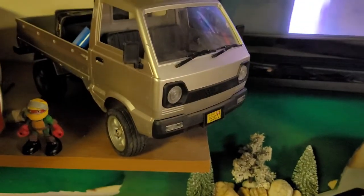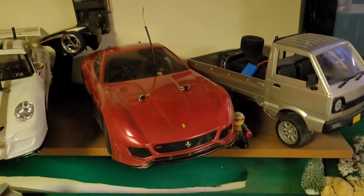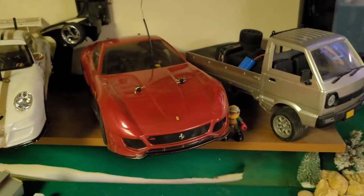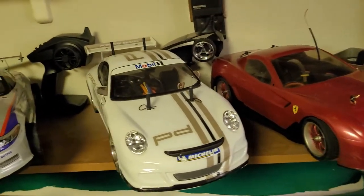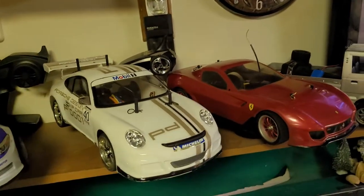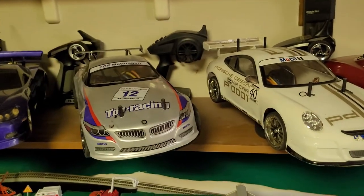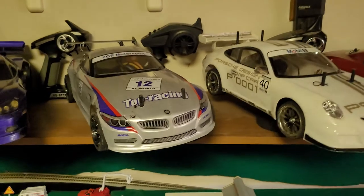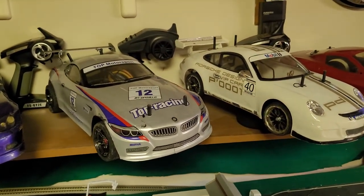Of course, that's a WPL D12. Modified it a little bit, put some Tamiya wheels on there, jacked it up. Looks like a gasser. There's a TT01. I put up a video the other day of the TT01. I like these things. They're really cool. They look good. There's a Sakura Zero 3.5 turn. Run that on 2S or 3S. Super fast. Got to speed test that too.